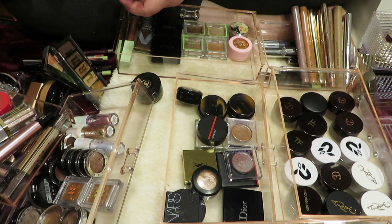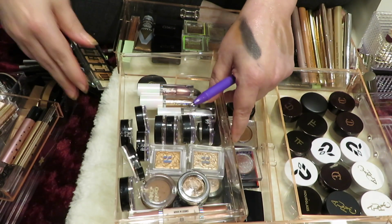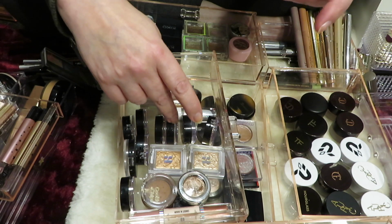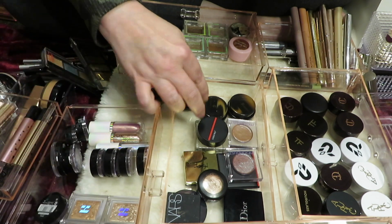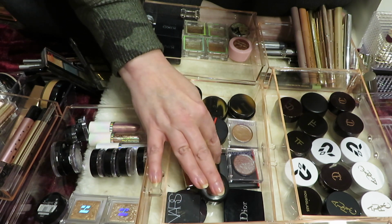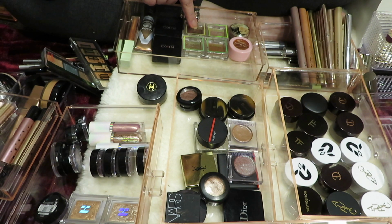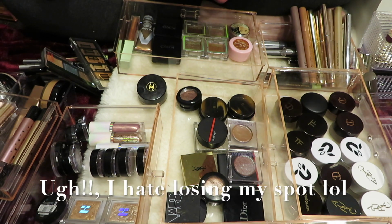Powder eyeshadow. One, two, three, four, five, six, seven, eight, nine, 10, up to 34. I gotta start over. Okay, powder eyeshadow. Okay, we're gonna start here this time.